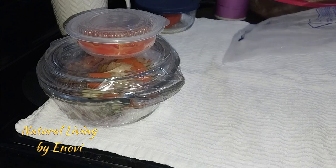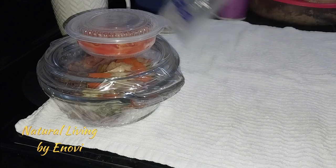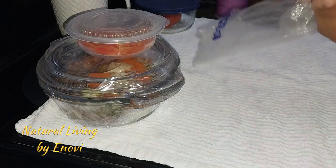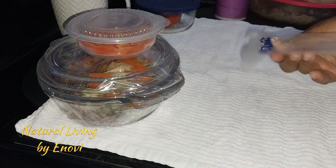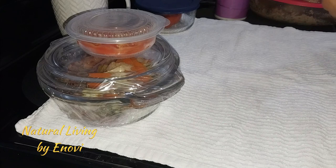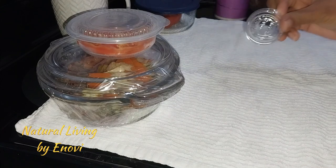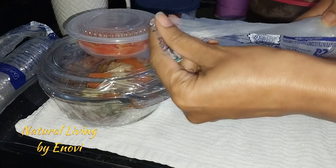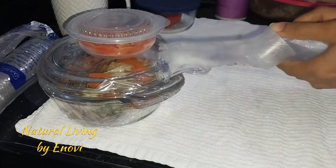These are some mini containers I have left over from my catering days, so I still use them up. I got these at a place called Little Chunks or Chunks in Halfway Tree. Most people know it. It's a store where you buy stuff if you have a catering business or a restaurant or so.